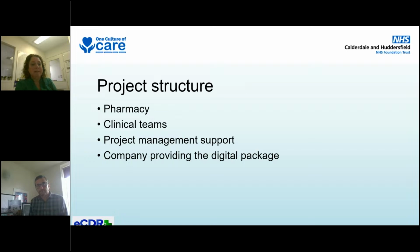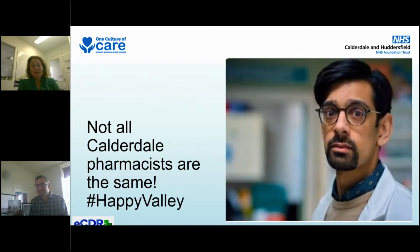Next slide, please. If you don't know the area where we're from, it's Calderdale and Huddersfield, and this is where they film Happy Valley. If anybody's seen that, there was a Calderdale pharmacist there who didn't manage his controlled drugs correctly. So I'd just like to say that not all Calderdale pharmacists are the same, and we've put something much better in place called ECDR+.